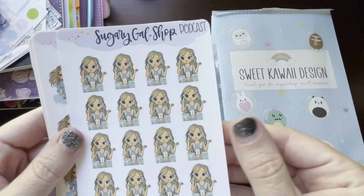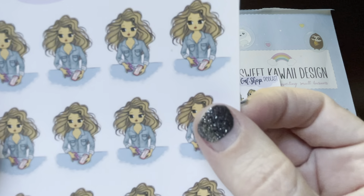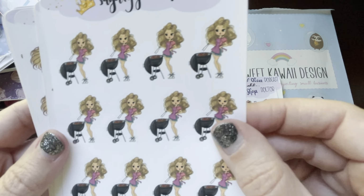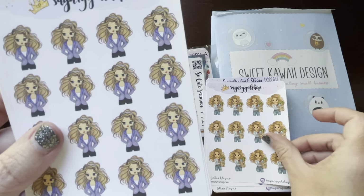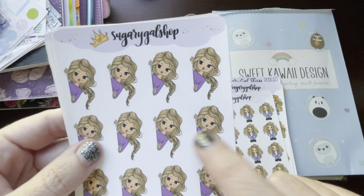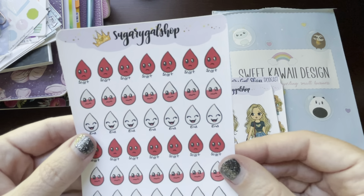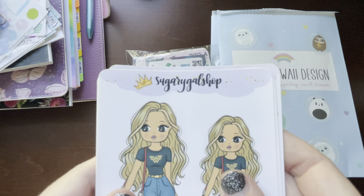So this says podcast. I love her artwork. I'm not sure what this girl is doing. Looks like she has scissors though. So maybe she's crafting. Doctor appointment. So cute. Oh, grilling. Love that. Vacuum. Groceries. This girl's got a headset on, so it looks like she's giving a presentation or something. I already have this one and I love it. It's just like a little peeking around the corner. More doctor appointments. Oh look, there's bigger girls. And then that lovely one there. So that's a really nice mystery bundle. Sugary Gal Shop on Etsy, check that one out.